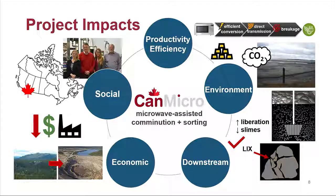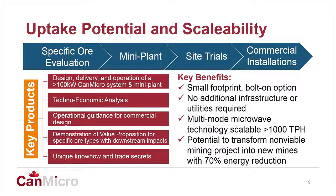So huge benefits. So what are we doing with the project? Ultimately, we're building this microwave and sorting system. We're going to demonstrate it.